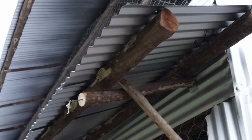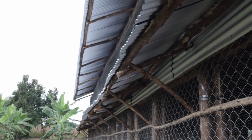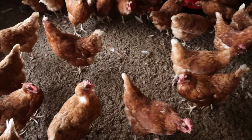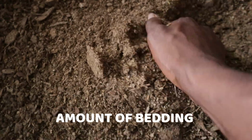So what you need to do is make sure, like me, as you can see, the roof moves over to the side and rain cannot come into the chicken house. Rain has never come into this chicken house, and so I don't have wet and smelling litter. Now the second big issue is if the amount of bedding inside the chicken house is not enough.